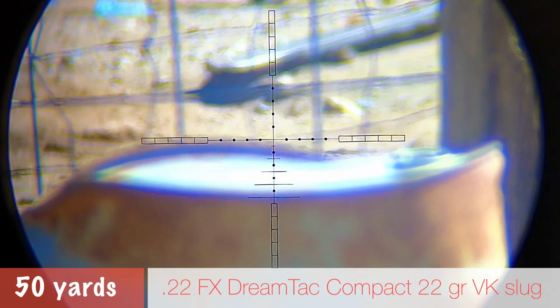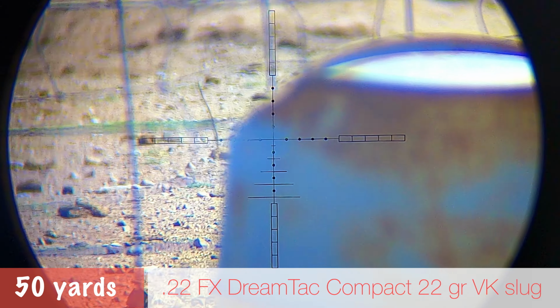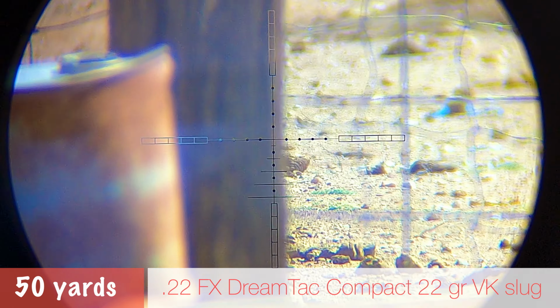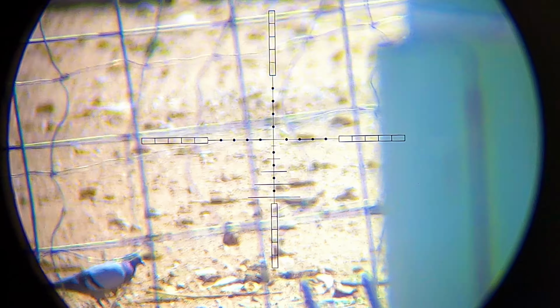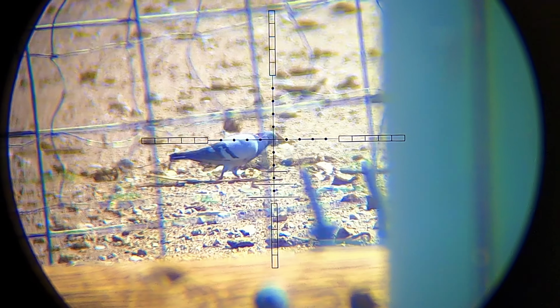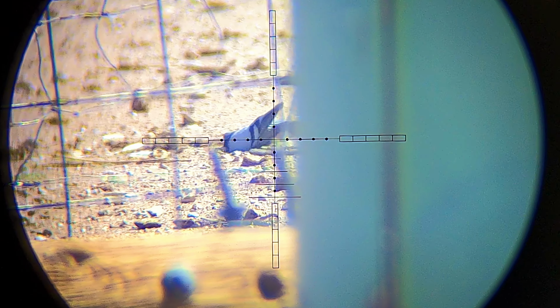So I spotted a group of pigeons that landed. There must have been 7 of them. And they were all kind of moving around, and none of them would really stay still. So I knew I was going to have to take a quick shot. I panned over and found this guy. And right before he got out of view, I held my last possible spot, pulled the trigger, and at this distance it should be hitting dead on where the crosshairs are, and put it right into his spine and dropped him on the spot through the fence.